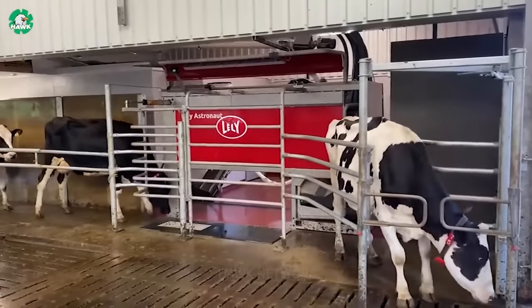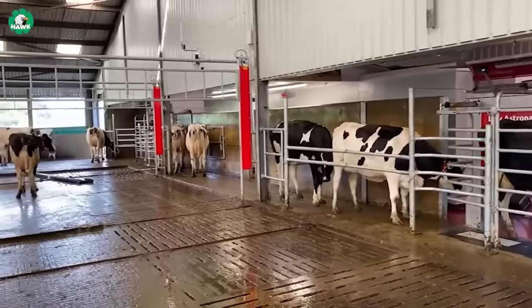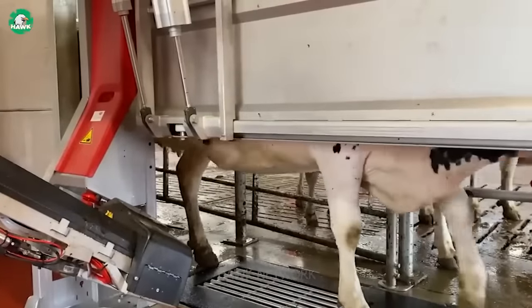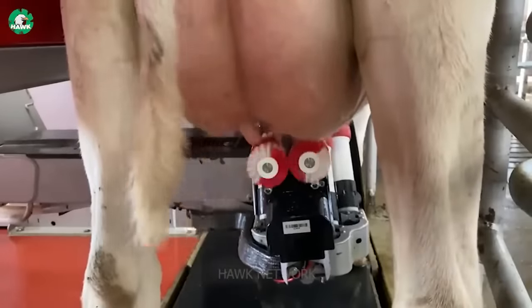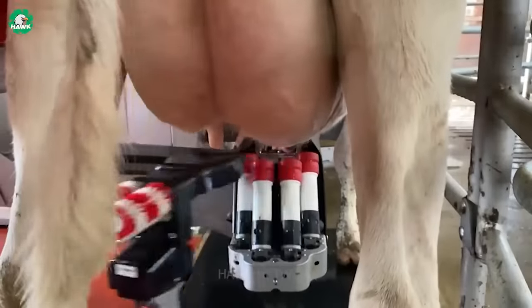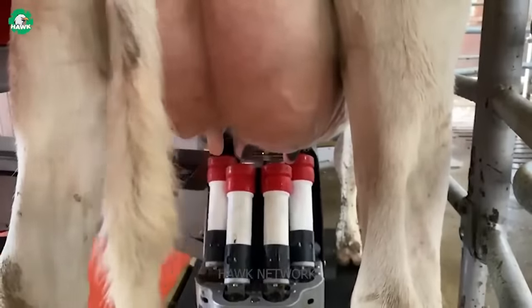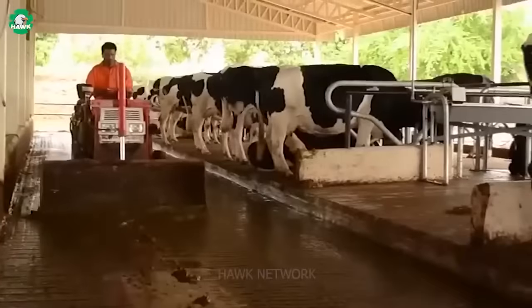Managing and caring for hundreds of dairy cows on large farms is a challenging task that requires dedication, patience, and a profound understanding of the needs and health of each cow. This involves monitoring nutrition, health, and living conditions to ensure each cow achieves optimal well-being and high milk productivity.